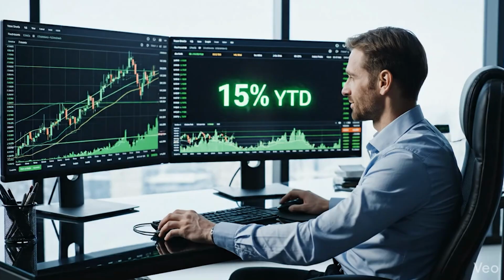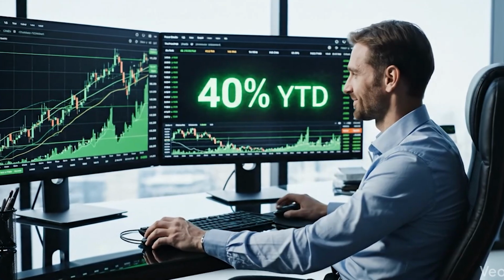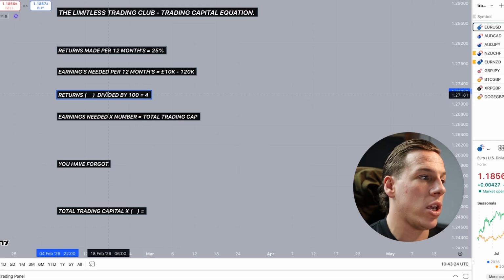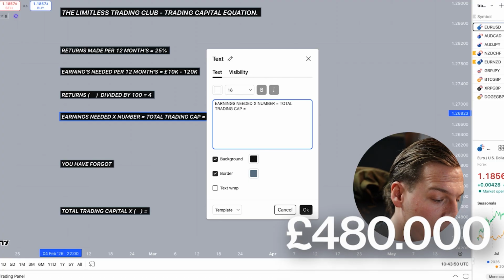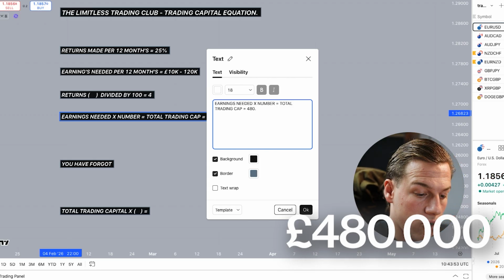Your trading strategy might be different. You might make 15% a year. You might make 40% a year. You might make 80% a year. Whatever your trading strategy has made in the last 12 months is the percentage you're going to put in, and that is then going to give you the returns and the equation we need. So we're then going to do our yearly earnings, 120,000 times 4, which will give us the total trading capital we need: 400,000 in trading capital.